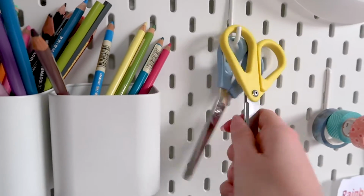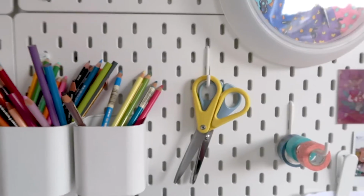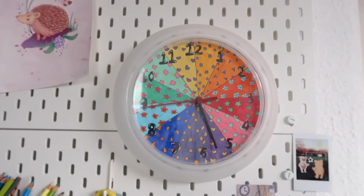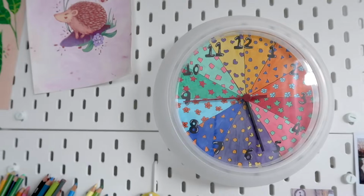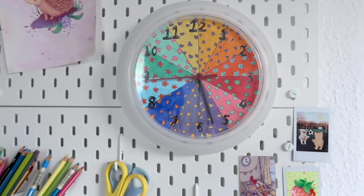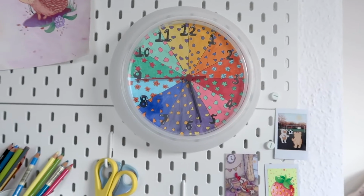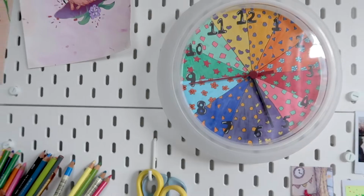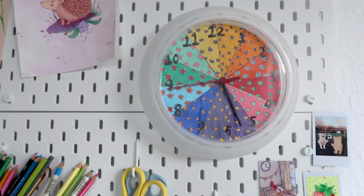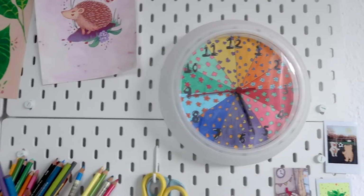Then I've got my scissors. I've got two pairs there because I'm always losing my scissors. And up here is my color wheel clock. I actually made this in a video a long time ago now, probably three years ago I think, when I first moved into my old flat. So yeah, that was a while ago now. At the moment the clock doesn't work because it needs a new battery, but I actually find it really useful to look at while I'm painting. It helps me choose colors and stuff, so it's actually super useful sometimes. Then I've got my Prismacolor pencils.